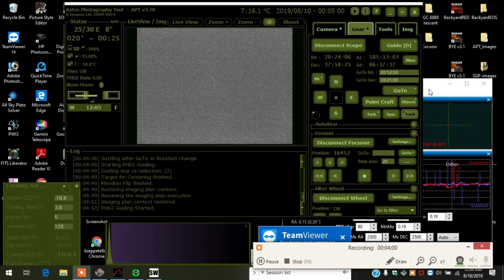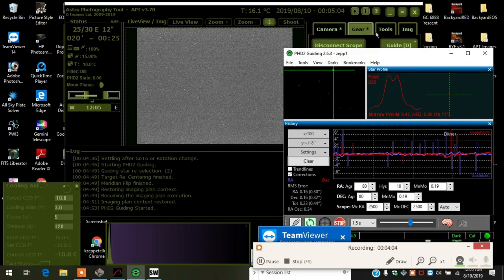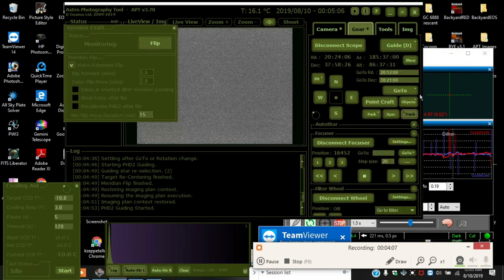Let's take a look at the guiding here. Okay, looks like we're back in business. I just wanted to show you how the Meridian flip is working. It seems to be working pretty well.